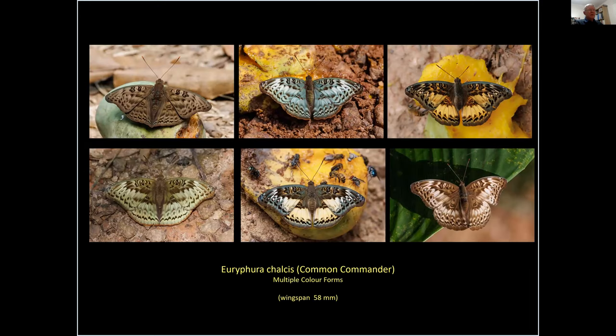And as for this, all six of these are the same species. So six different colour forms, six different patterns of the same species, the common commander. Again, how this arises and how these have not separated out into different species is beyond my understanding, at least. But the concept of having six completely different forms of the same butterfly is just staggering to me.